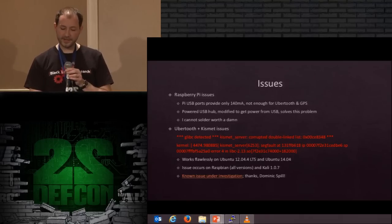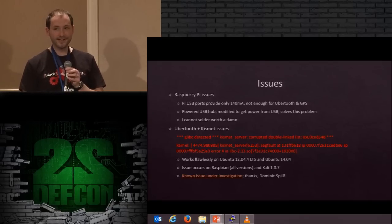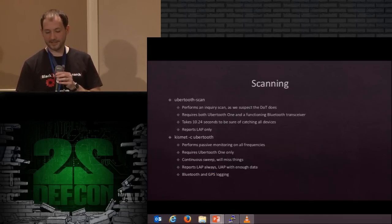I also have been working with people on GitHub to try to figure out what exactly this bug is, because it doesn't just happen on Raspbian. It happens on Kali also. And that's a platform they would really like Ubertooth to work properly on. And it's weird, because Kali is based on Ubuntu, and it works great on Ubuntu 12.04.4 and 14.04, and it doesn't work on Kali. And we don't seem to be able to figure out why. So thanks to Dominic Spill for his help in debugging this, even if we have not quite figured out how to get it 100% reliable yet. But the fault tolerant script works, so I'm still able to gather data.